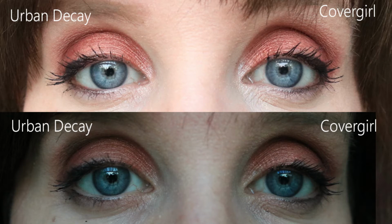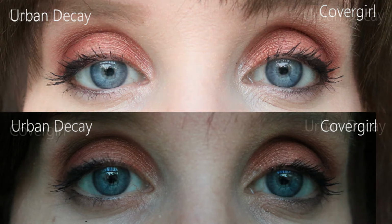I mean, there's always going to be a bit of wear, especially, I don't know about you guys, but I always find under my eyes I get a little bit of transfer with eyeshadow or liner. I feel like my liner definitely gets a little messy under my eyes at times.